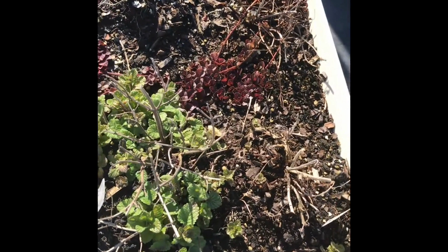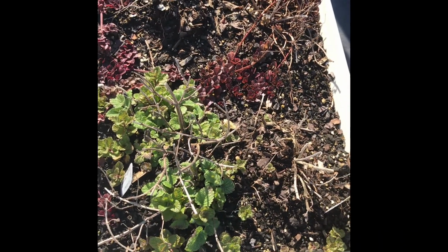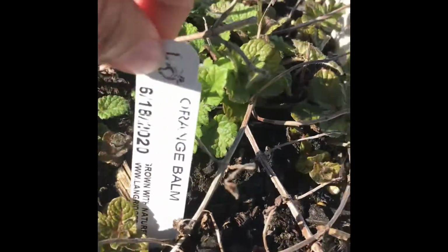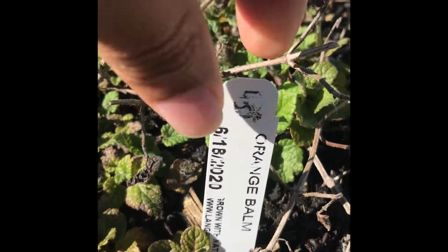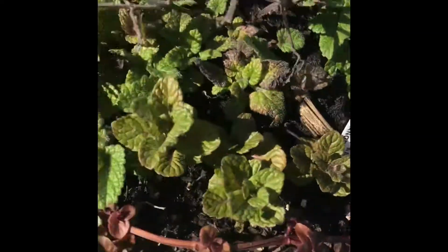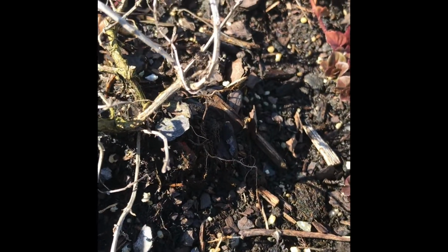I'm gonna go check on my mint plants that I bought last year. Let's see, this is my little mint experiment garden that I did last year, and it looks like some of it survived. Let me see. My orange bomb is looking good still. Looks like it grew a little bit. What is this? I don't know what that was. I think that was pineapple mint or something.